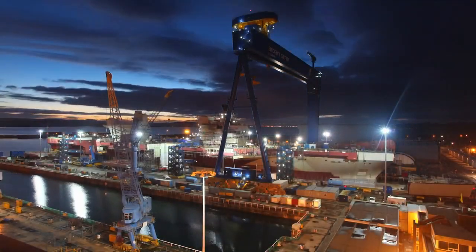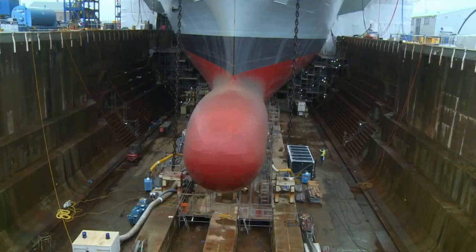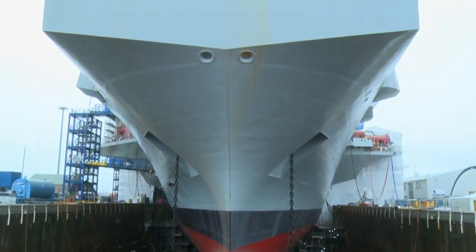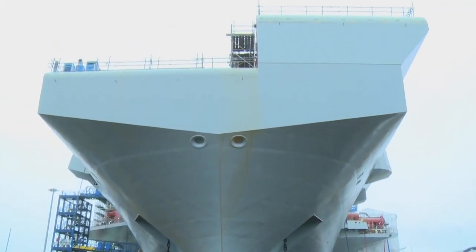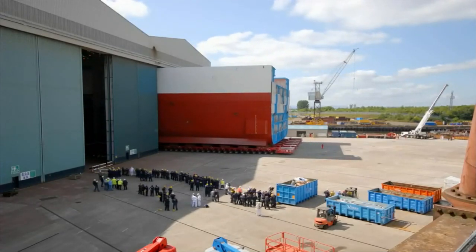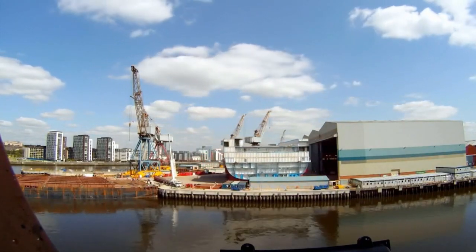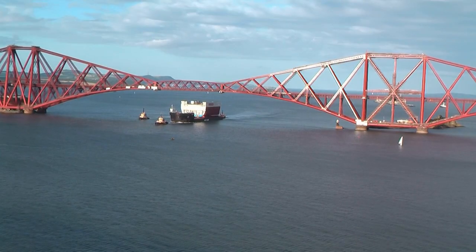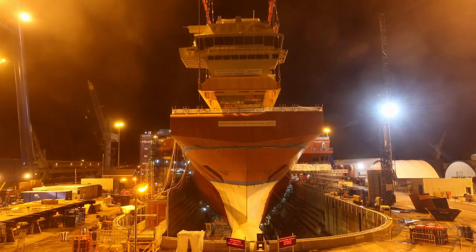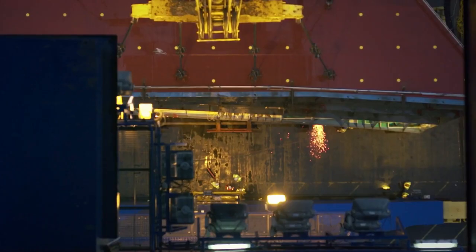HMS Queen Elizabeth is the largest warship ever built for the Royal Navy, by far. Stretching longer than the Houses of Parliament and standing taller than Nelson's Column, an aircraft carrier so immense that different sections have had to be constructed in different shipyards throughout Great Britain, and then transported by barge to Scotland for final assembly. It's taken 10,000 workers 8 years to build Britain's first supercarrier.